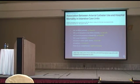Do we think that arterial catheters are actually killing the patients that are on vasopressors? I don't. I think that there's some unmeasured severity of illness here. But it makes us think about a diagnostic maneuver that, unless it's linked to a specific therapy, is not going to result in a better outcome. We've already gone through that with the pulmonary artery catheter. So I think that this is very interesting.